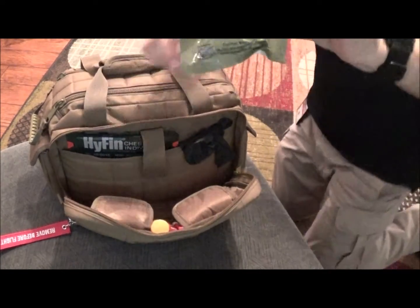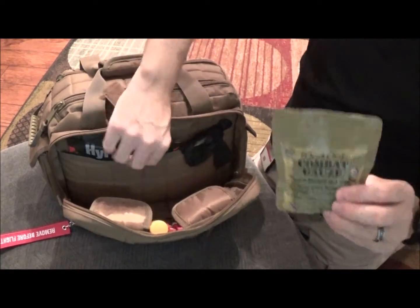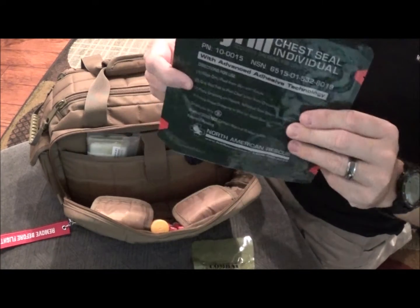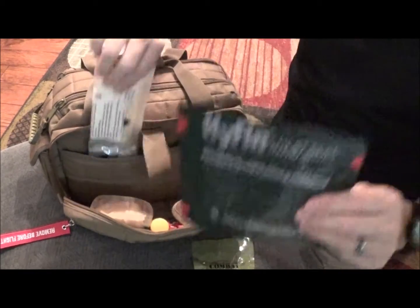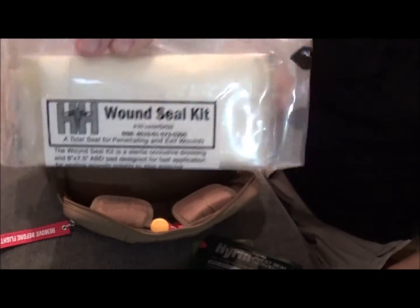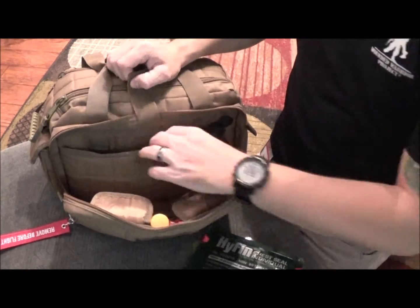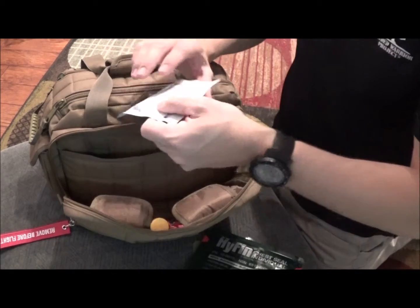Here we've got some Quick Clot, just a smaller pack, and then I've also got a chest seal, which I really like this brand. This is really good quality stuff. And also, you'll recognize if you've seen my IFAK video, you'll see this wound care kit or wound seal kit in conjunction with it as well. Picked these up at a gun show as well. Guys, you can pick up a lot of stuff at the gun shows. You just have to be looking for it.